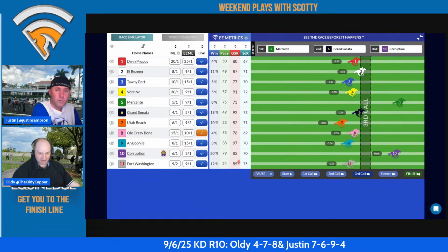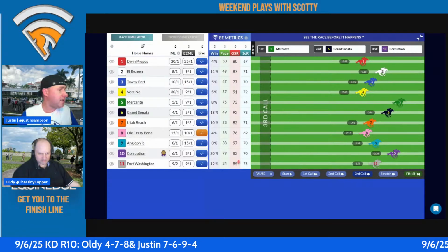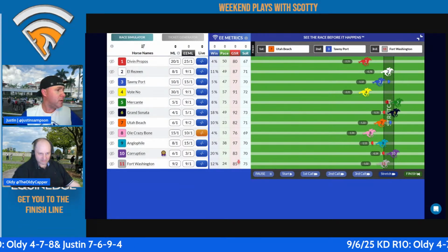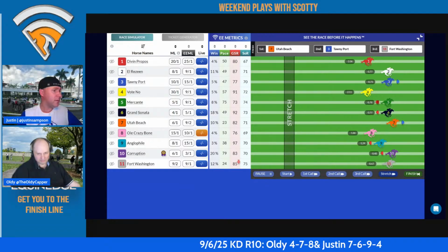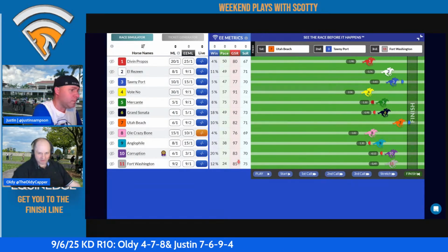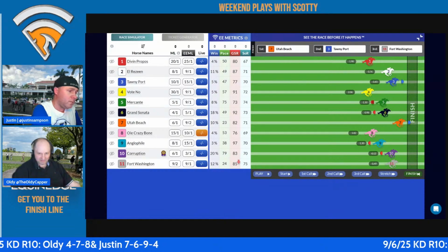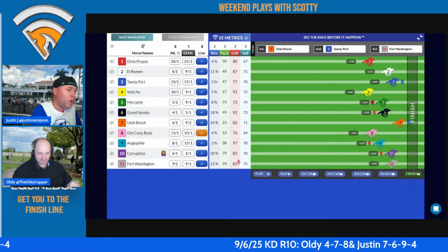Yeah, but we'll see. Corruption and Mercante out front. They're going 12, so they're going a long ways. Both those horses could rate though, so I'm not sure which one is going to be on the lead or want it. Well, yeah.